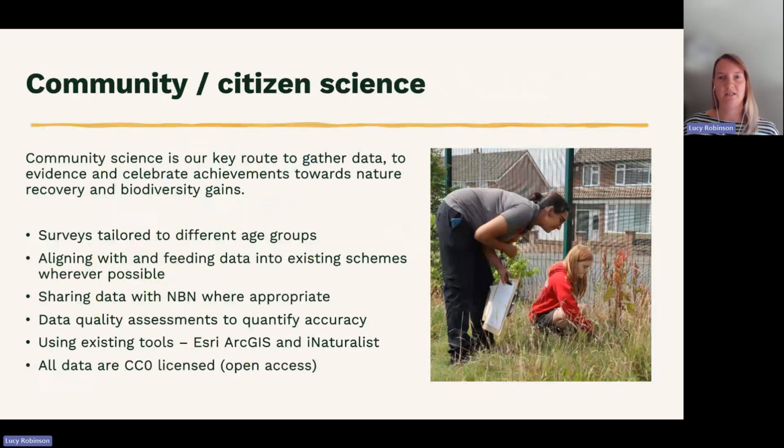Community science or citizen science is the key mechanism for gathering data to evidence this impact and to try and understand these biodiversity gains or biodiversity change over time. So we're developing surveys that are focused on different habitats or taxa or functional groups, and obviously we're tailoring to the different age groups that we're working with. As I said, where possible, we want to align with or feed data into existing schemes. So an example of that is our first survey, which is a slight adaptation of the pollinator monitoring scheme's FIT counts. And we've carefully designed it so that some of the data that young people will be gathering will feed into the national scheme.